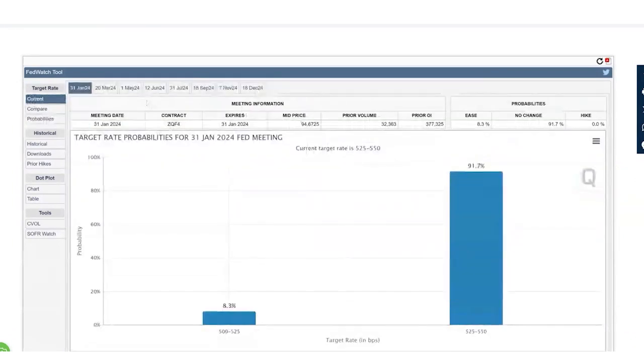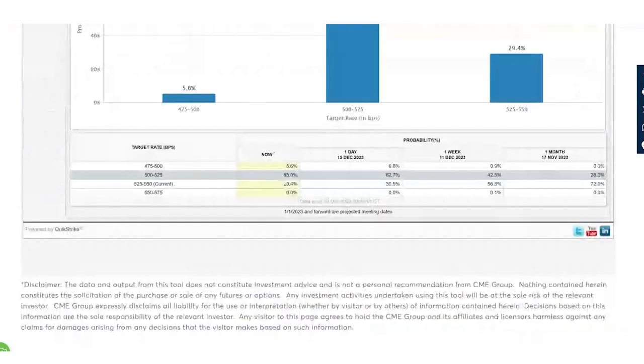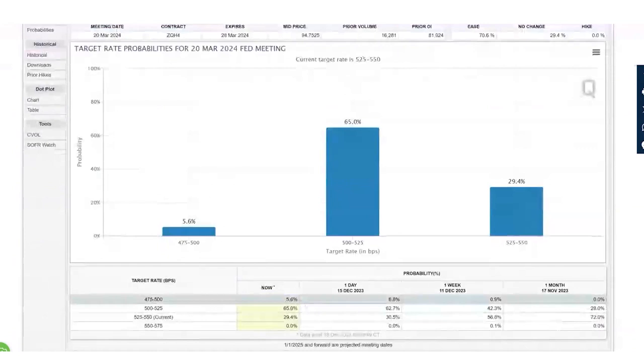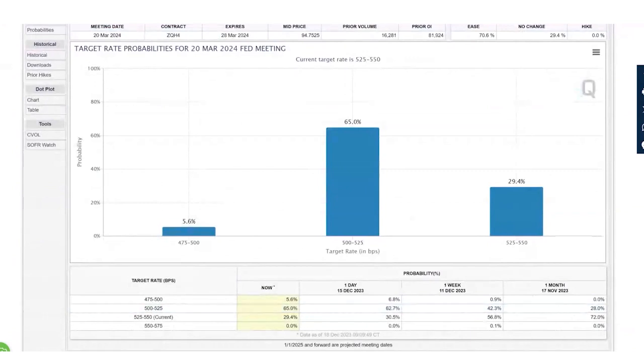When we look at the March meeting, we can see just how much these expectations changed. So the current target is 525 to 550 basis points, and we see the March cut to 500 to 525 at 65% odds now. A month ago, it was only 28%. So it's been really a big change.